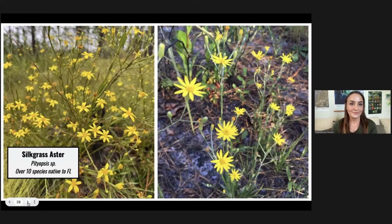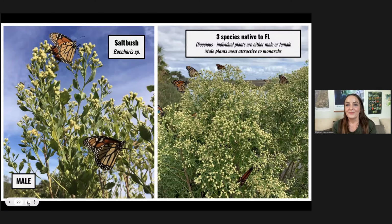Okay, so saltbush, Baccharis species. There are three species native to Florida, and this is another one of those incredibly attractive to monarchs in particular plants. All three species are dioecious, which means that each individual plant is either male or female. The males and the females have different shaped flowers, and the males are most attractive to the monarchs because the males produce much more nectar.